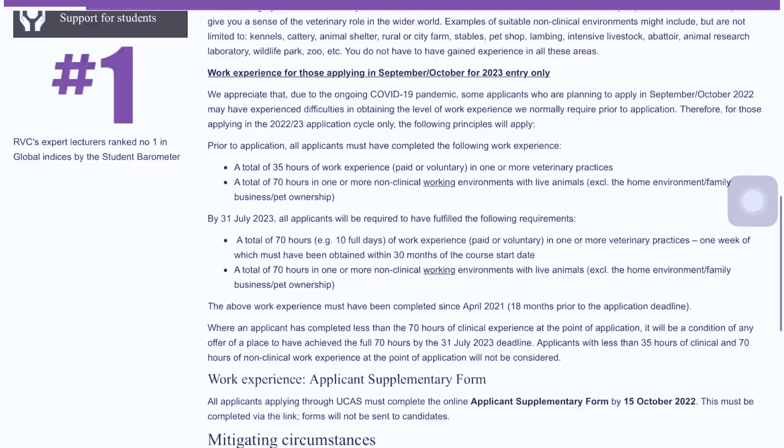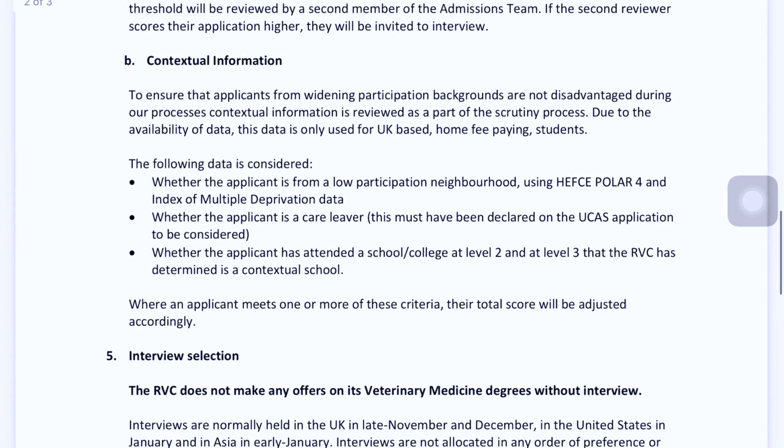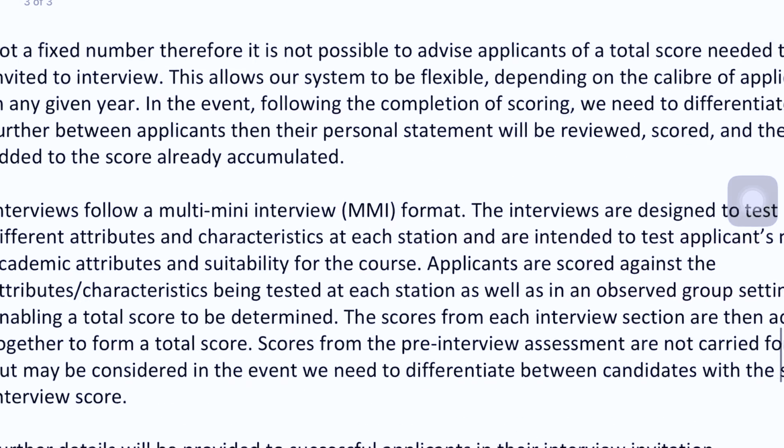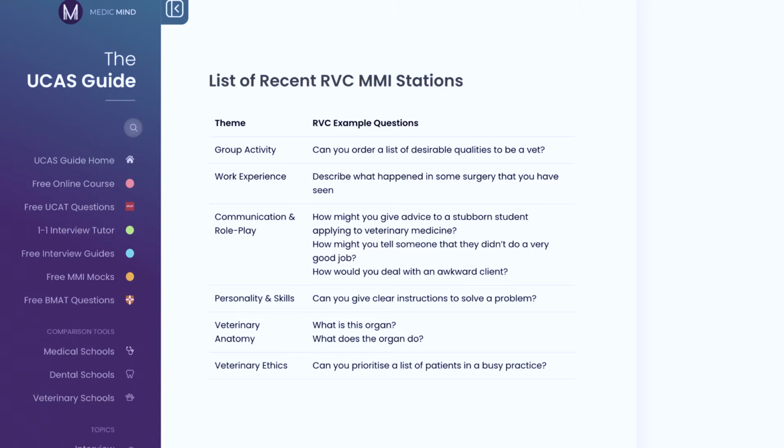For the RVC interview, they don't have much information provided on their official website. Last year, I had my RVC interview online and it had 6 stations. The interview format was slightly different from Edinburgh. This is what I found online and I think it can give you a decent overview of the MMI format for RVC.